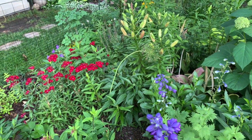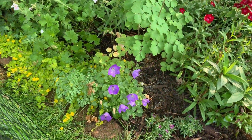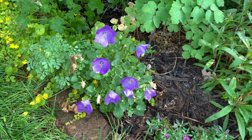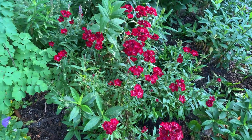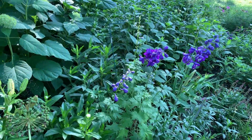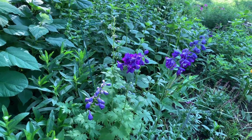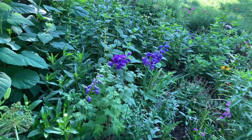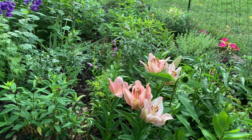And there are lilies in the back that are probably going to bloom pretty soon. This is my campanula. They have some alyssum planted in the front. They're still small. This is another view from the other side. There's the dianthus. You'll see the delphinium there. And that's those lilies.